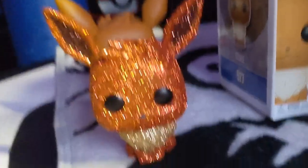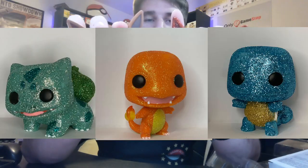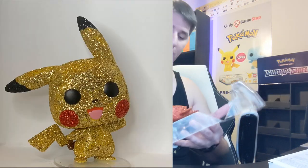I just think it's so cool. I want to take on his whole collection. This is just amazing. I am gonna put this one back in the box because glitter makes a mess. And Eevee is one of my wife's favorite Pokemon, so I had to have this one. As you guys already know, Squirtle's mine.